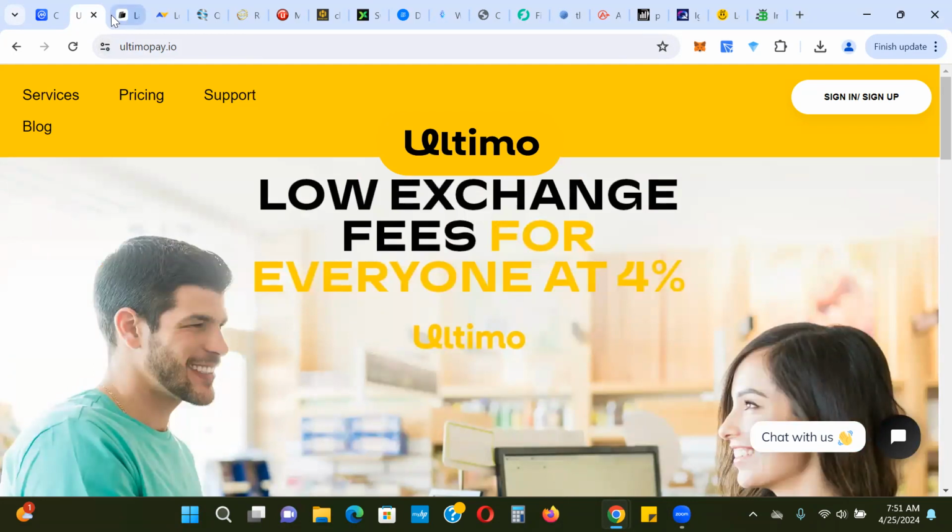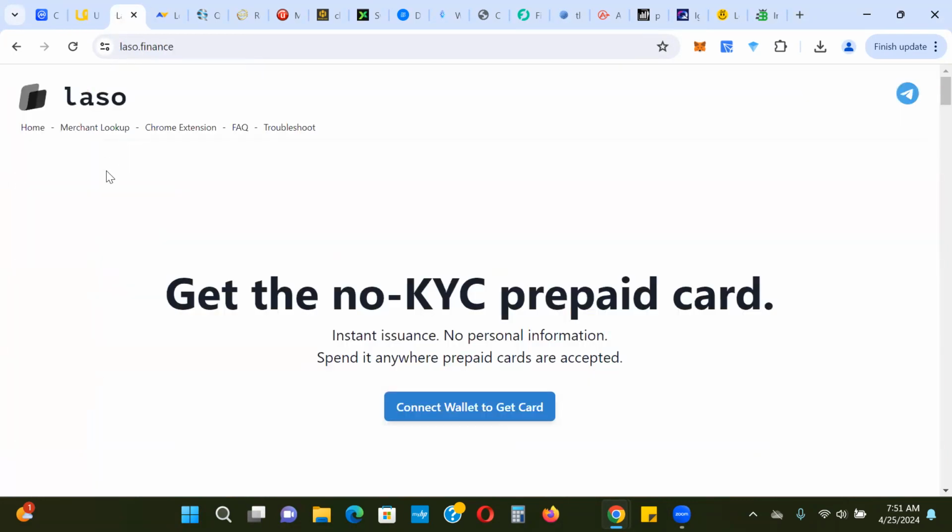Now, this is another cool tool. This is called Lasso Finance. Cool thing about this one is there's no KYC required. So literally within minutes, you can load this up. It's on the Ethereum network. You can load it up with USDC or USDT on Ethereum. And again, you don't get a physical card because there's no KYC. So you can't use this at an ATM or anything like that.